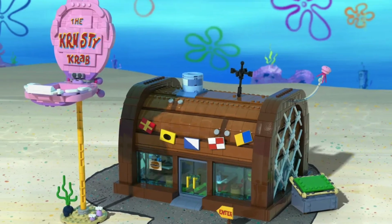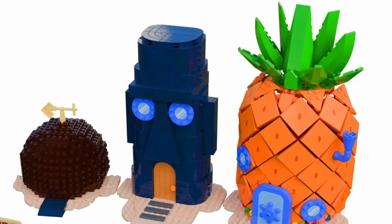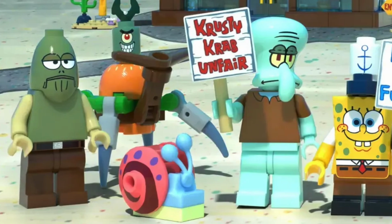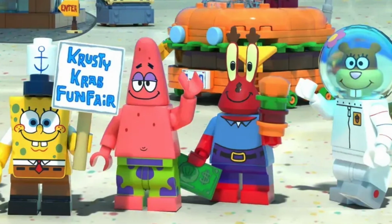I would love to see LEGO bring back SpongeBob, similar to other retired themes that may come back, like Lord of the Rings, Indiana Jones, and now Simpsons. Plus, we just got the return of Pirates of the Caribbean. And hopefully, LEGO will eventually have another partnership with Nickelodeon in the future.